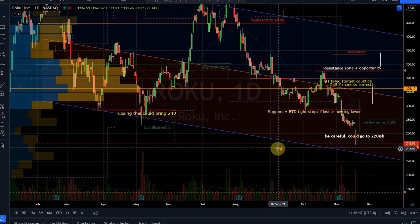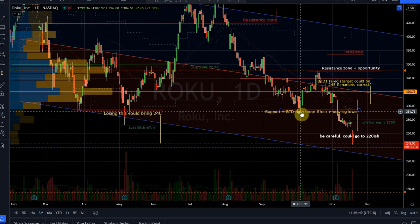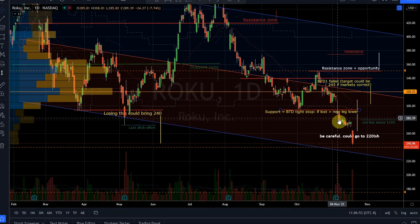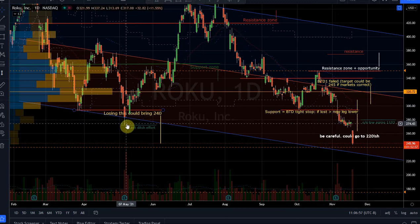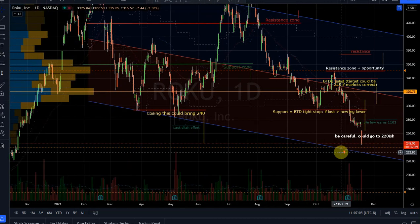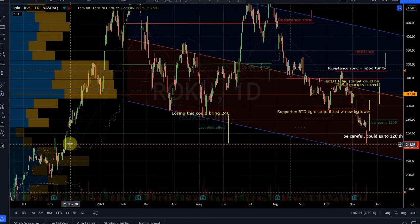So, comments on the chart. I said it's a catchable knife. This earnings dip was a catchable knife, but I would stop quickly, because if they lose this last-ditch effort, they continue this broken-down neckline from up here. Unfortunately they decided to do that. So now the chart should find support, but unfortunately it's a wide band.